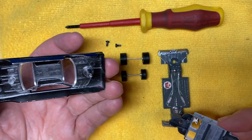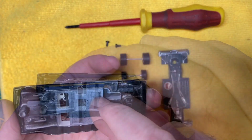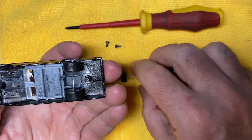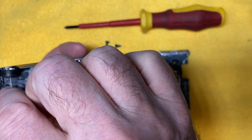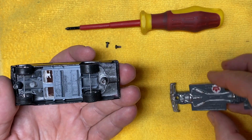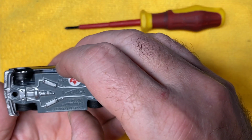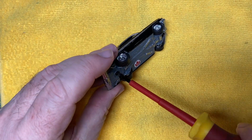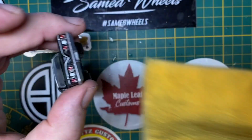I'm popping my resized axles back in, front and back, and the slightly modified and detailed chassis with a channel logo. I didn't raise or lower the ride height, and I kept the staggered rake to it with the 12 and 10 millimeter wheels.